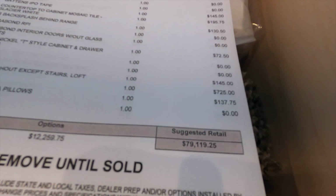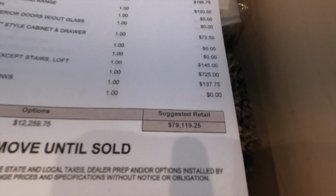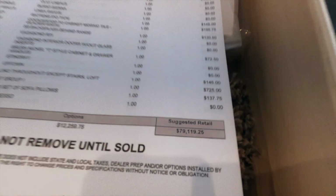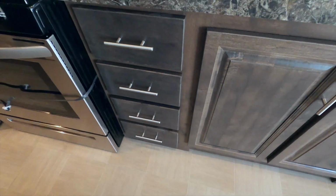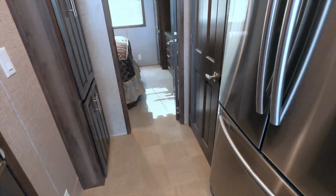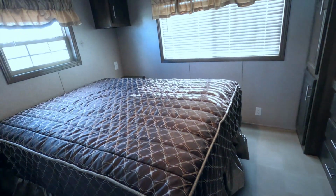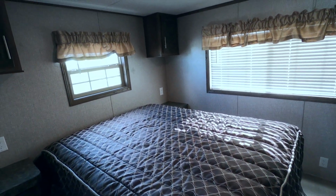There's your suggested retail, which I don't normally show, but I'm gonna show it anyway. 79 grand. Because it changes. That's why you don't show. Now people 10 years from now will say, I want that trailer for 79 grand. And I'll say, what trailer?